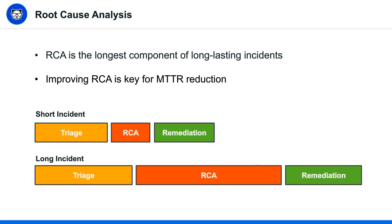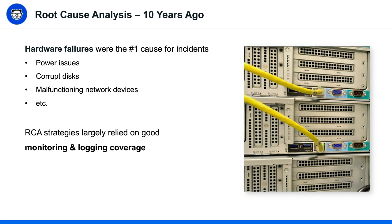Well, the main way was to understand what has failed in our hardware infrastructure. The reason for that is that most of our outages, most of the issues we experienced in production, were a result of some issue in our hardware stack. Everyone here on the call probably remembers power outages, corrupt disks, network issues, many kinds of issues that are related to hardware.